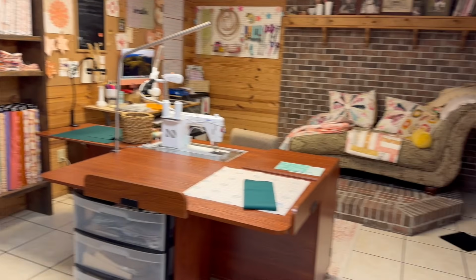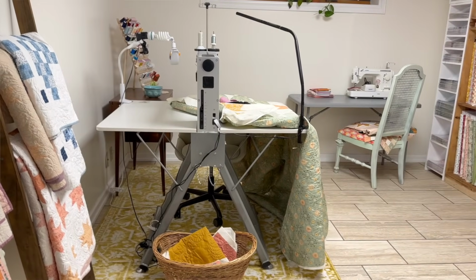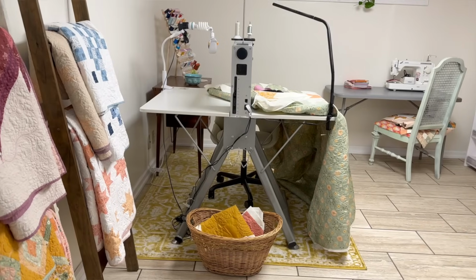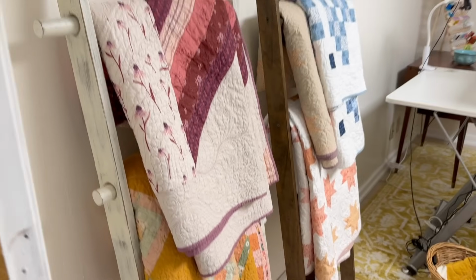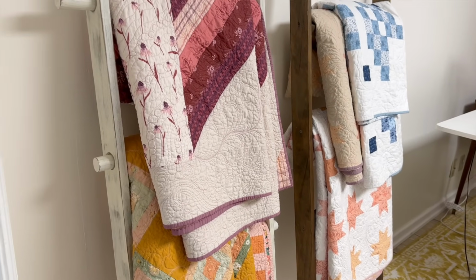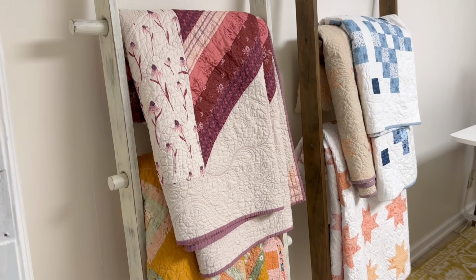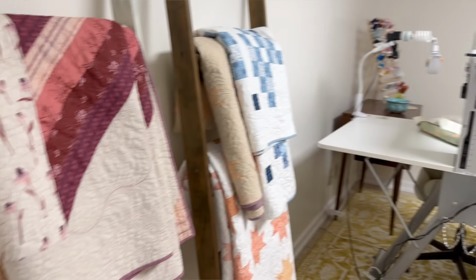All right. And then here is what I always call the long arm room, or sometimes I call it Gage's room because this is my son's childhood bedroom. So just a few quilts that I have that I'm not letting the family use quite yet. Most of the time, these are my newer quilts. I do have lots and lots of quilts upstairs that I do let everybody use and love on.